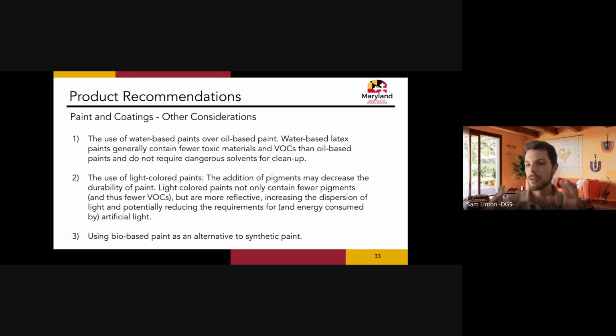And again, low VOC for most paints is less than 50 grams per liter. For some of the more glossy finishes, I read that 100 grams per liter is about that range. So in most cases, 50 grams per liter. In some cases, some specialty coatings go to about 100. But again, a lot of our considerations are thinking about the VOCs.